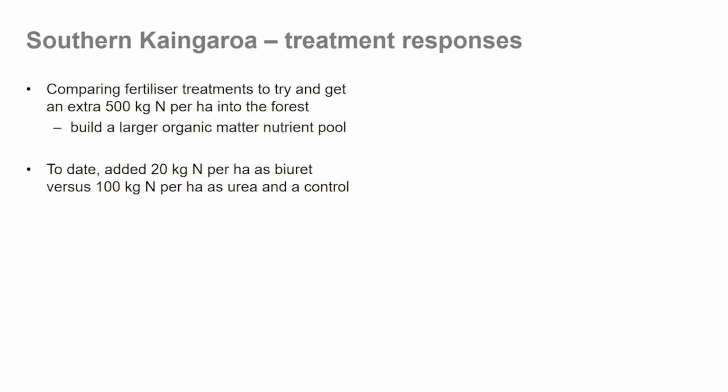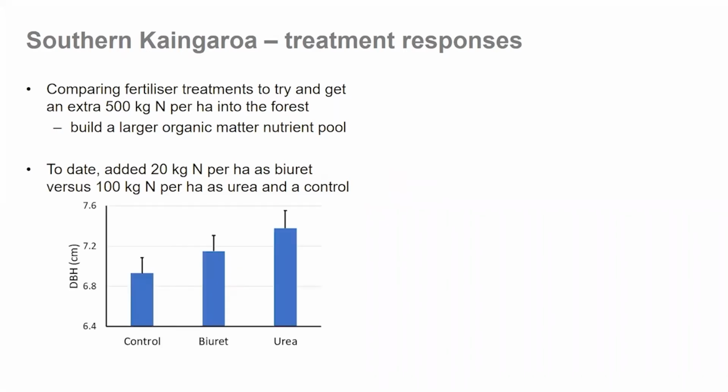Now, in terms of the growth that we've seen from this, we have significant gains in DBH. Again, you can clearly see that the urea treatment has outperformed the Biuret treatment, but since we've added 5 times as much nitrogen, that's to be expected. But in the relative gain, we see the difference isn't 5 times as much. So we think Biuret is performing reasonably well here.